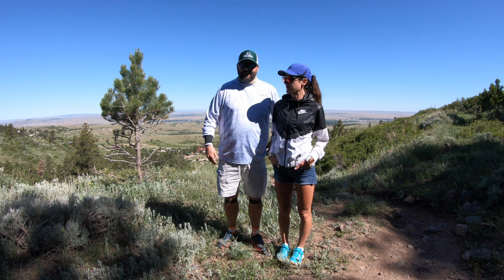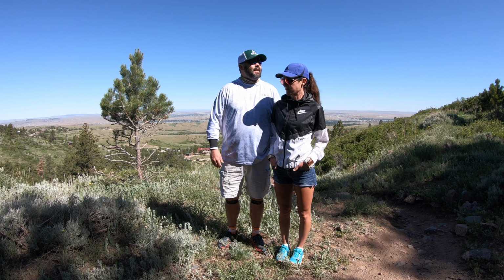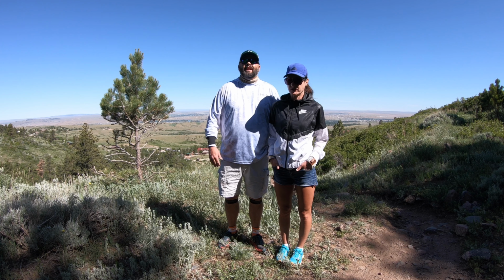We can get here and do this before work. We can do it after work, just on the outside of Casper, Wyoming. It's just a 3.5-mile loop.